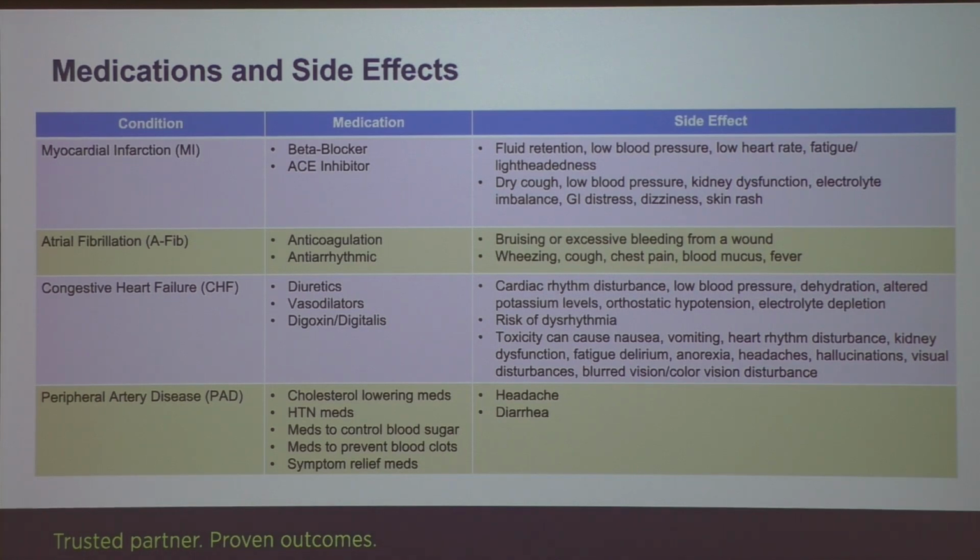With congestive heart failure, you're going to take a diuretic, your vasodilators, or your digoxin or digitalis. And some of the side effects with taking your diuretics and vasodilators are there could be a disturbance in the rhythm of the heartbeat, low blood pressure again, dehydration, altered potassium levels, orthostatic hypotension, electrolyte depletion, risk of dysrhythmia, and toxicity can cause nausea, vomiting, heart rhythm disturbance, kidney dysfunction, and you can pretty much read the rest.